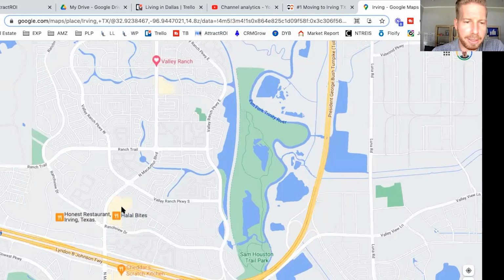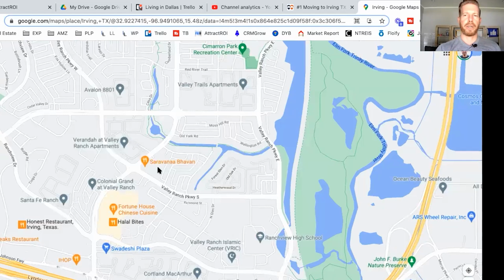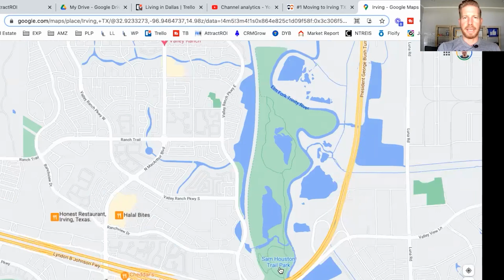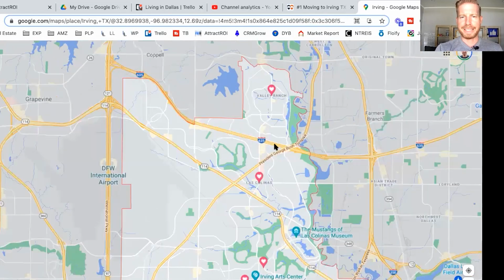Let's see, Halal Bites, Honest Restaurant. So you can see here, you've got access to quite a bit as far as restaurants and dining, things like that you can get around to very easily. Sam Houston Trail Park right there. You got the Trinity River that runs all the way through up here. Of course, you're right off of 635.